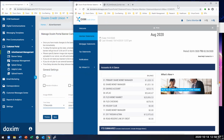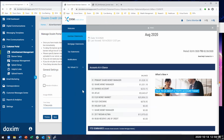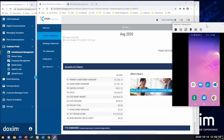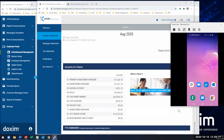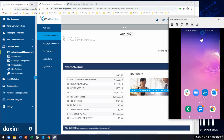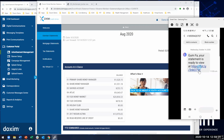The value of HTML statements is fairly evident on a large screen such as my laptop, but it is actually extremely compelling once you start looking at it from a mobile phone perspective, which is the gateway for many of your customers into the digital world. So what I have here is my smartphone, cast on screen, and I have received a statement notification via SMS through the digital business messaging service of the CCM platform.